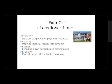So let's talk about the 4 C's of creditworthiness. The first one is character, the measurement of the applicant's payment reliability. The second is capacity, your ongoing financial means to repay debt. The third is capital, funds for down payment and closing costs. And the last is collateral, which is the house itself, and that protects the lender if you fail to repay the loan.